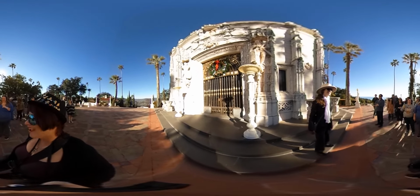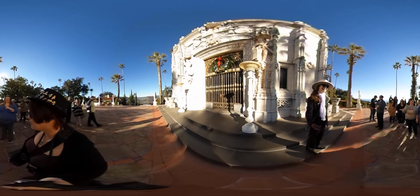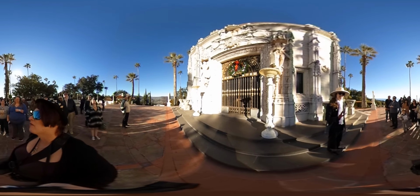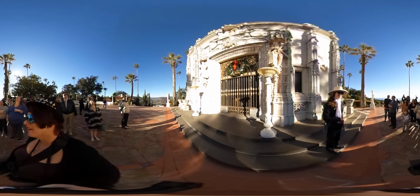Take apart the Casa Grande. I will eat the facade of Casa Grande. It does have a type of sunscreen on it to keep it protected. Oh, really? From the elements. Interesting. Oh, that's neat.